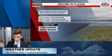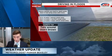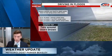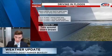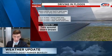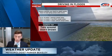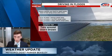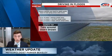We're going to continue to see these rainfall amounts add up and add up and add up, and the water is going to find the low-lying areas. I live downtown. I get off today at 1 o'clock. I am going to park my car in a parking garage overnight because I don't want the flooding to take away my car.